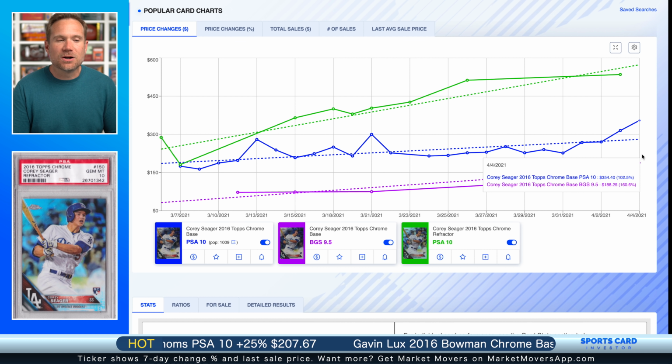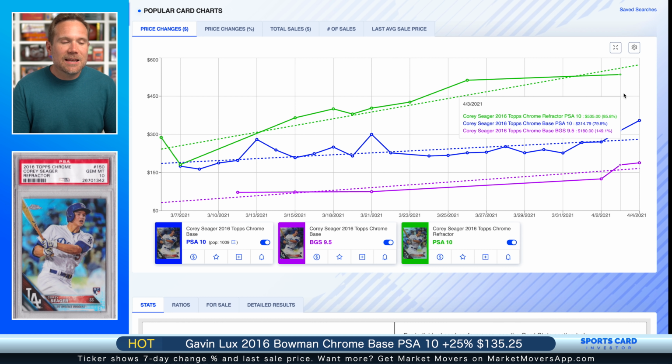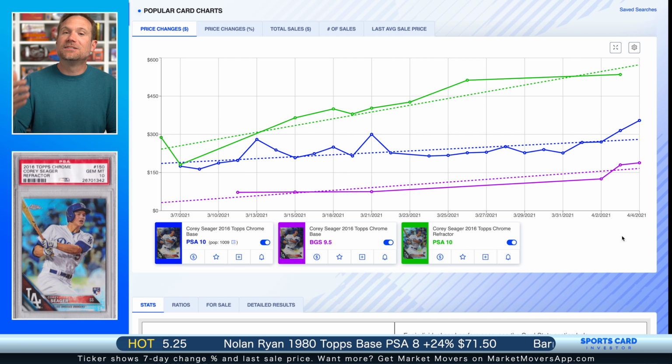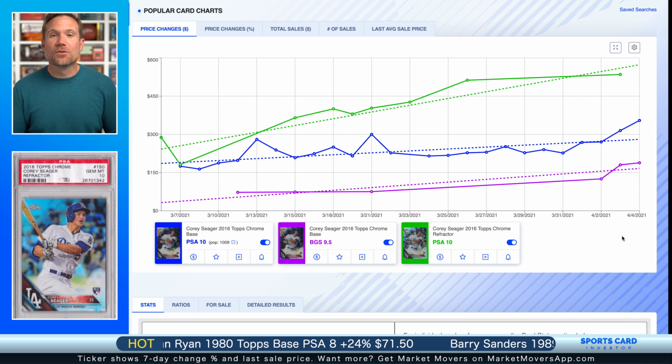And in fact, these cards are up 160%, 102%, 85% all over the last 30 days. This graph is just the last 30 days. So we're talking about cards that have doubled or more over the last 30 days. People are excited about Seager. His card prices are certainly showing it.